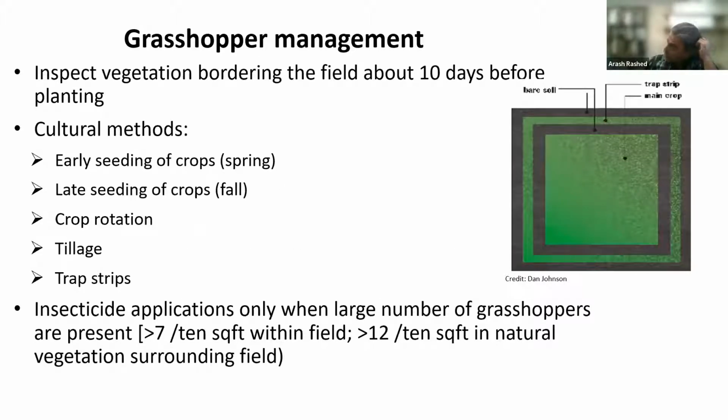So there are control measures that can be taken for these grasshoppers. We usually recommend integrated pest management for grasshoppers and these kinds of sporadic pests. Management in rangelands is done by the government, by the state, in the years that we have outbreaks. But regardless, you need to inspect vegetation around the fields at least 10 days before planting, because remember, the seedlings are very susceptible to these grasshoppers. So start monitoring 10 days before you're planting. Look at the natural vegetation around the fields, those roadsides, or rangeland right next to your field, that these grasshoppers may move into the field.